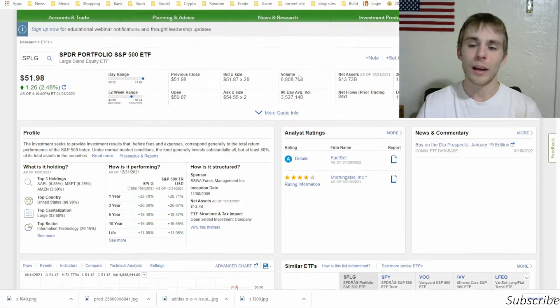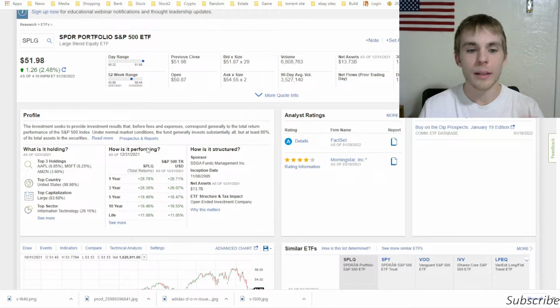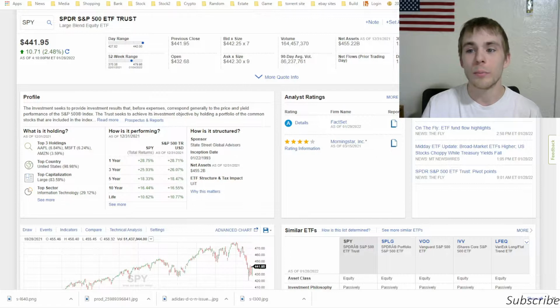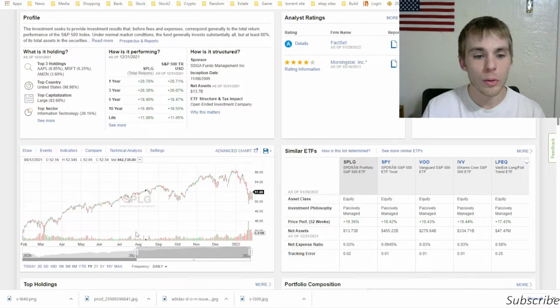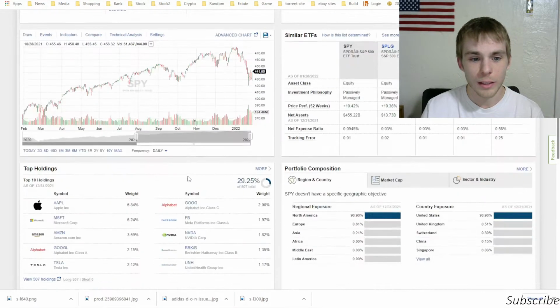But if you think about it in net expense ratio, not only is it cheaper to hold this ETF, but it also had more of a gain. Okay, so you save more money using SPLG, and you made more money. Now, if you were to have SPY, you would have paid more in expense ratio, and you wouldn't have made as much of a return in the last year. So both funds are pretty much the same thing, and they have the exact same top 10 holdings.